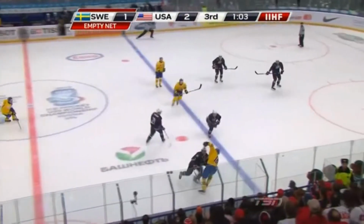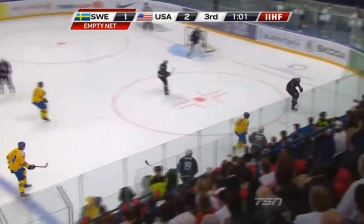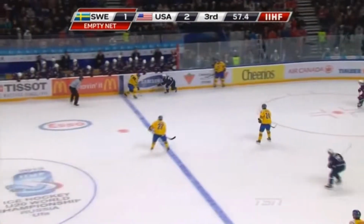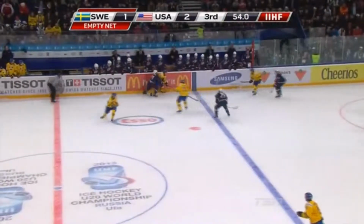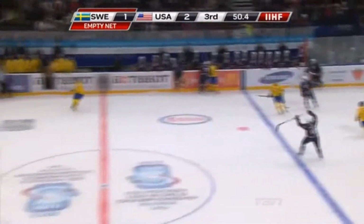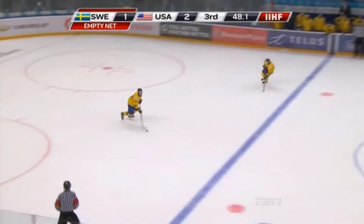Long lead pass for Forsberg. Jumping at the line. He's tangled up there by McCabe. Under a minute to go now in the third period. Swedish net is empty. And it's poked away by Hartman. Now Trocheck comes in for it. And Seth Jones flips that high in the air and down to the Swedish zone.